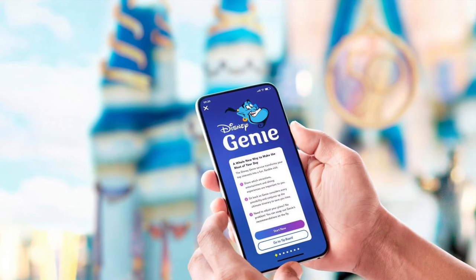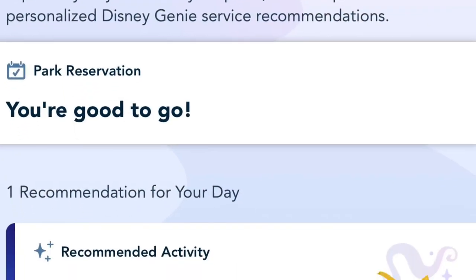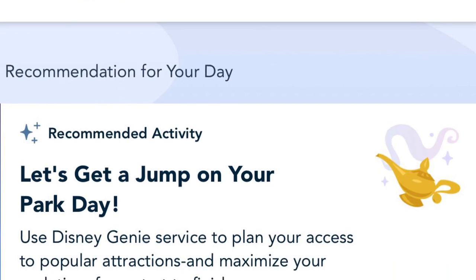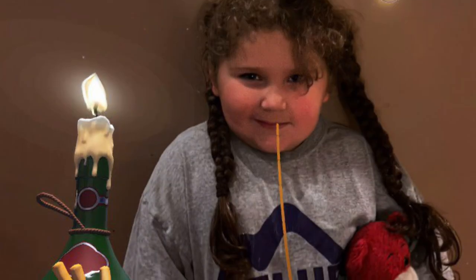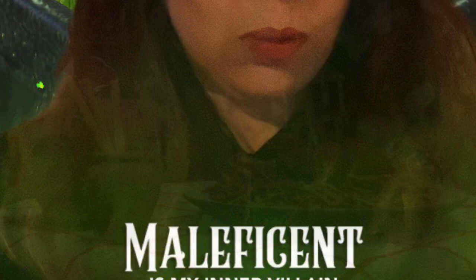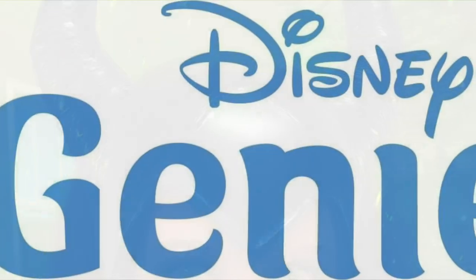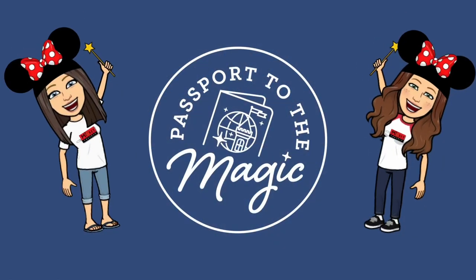We are so excited to share info with you about Disney Genie Plus, which launched just yesterday. Stay tuned for a guide showing you exactly how to reserve your Lightning Lane selections. And did you know that Genie Plus is more than just ride selections? There are also augmented reality lenses, filters, and audio tales that are available throughout the day of your visit. All of this is available for $15 per person per day.